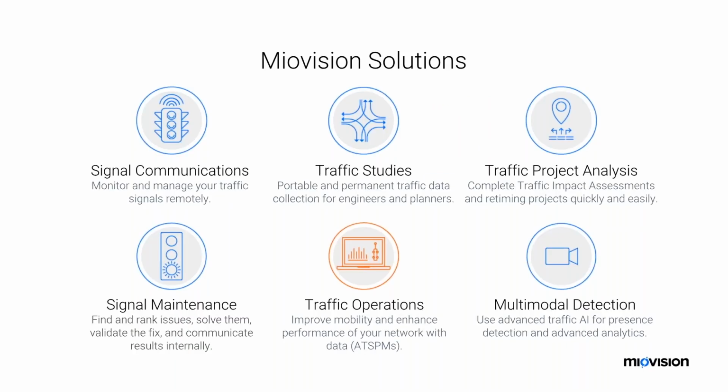So ATSPMs are part of the traffic operations solution that Miovision offers. The purpose of this solution is to improve mobility and enhance the performance of your traffic network using the data you're already generating. It helps you to find the needle in a large haystack of problems. It allows you to apply data-driven decision-making on how you triage issues so you can prioritize and optimize your resources. And it gives you the insight you need to fix the problem and measure the impact of your changes down the line.